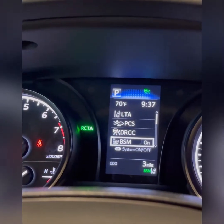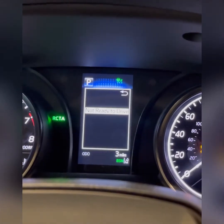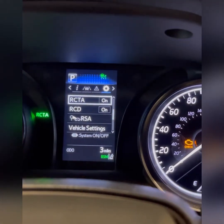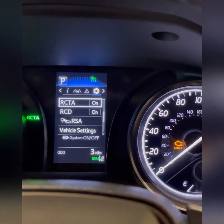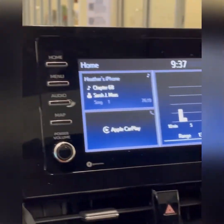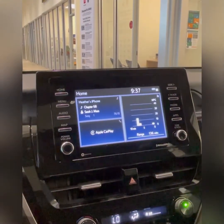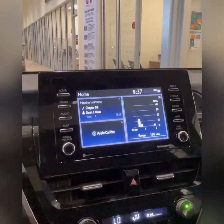Blind spot monitoring, if you turn that off and on, you'll see that right here. If there's anybody in your blind spot, it'll give you a light notification to let you know not to get over. Then you have rear cross traffic alert, which will display on your backup camera. If you have somebody coming in the rear cross traffic and you cannot see them yet, you're going to get arrows coming from either side of the screen, or you're getting an outline of a person right here if it's a pedestrian.